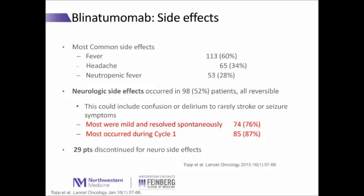So it is something we have to monitor patients closely for in the hospital. So these aren't always easy treatments that we can just start as an outpatient. Most of the neurologic side effects were mild and did spontaneously resolve, and most of them happened during that first cycle when there was a lot more leukemia present.